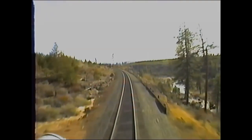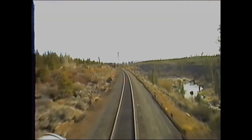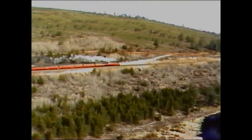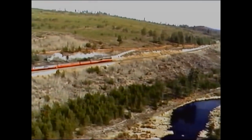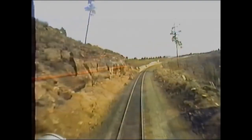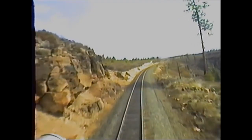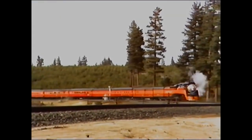The daylight drifted downhill through the Klamath Indian Reservation. Lone jack pines stood sentinel over deep water canyons and colorful formations of sandstone.